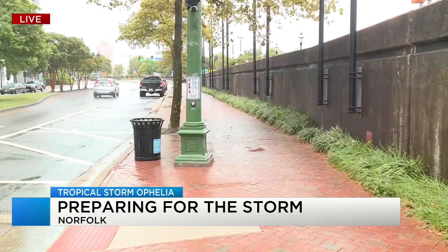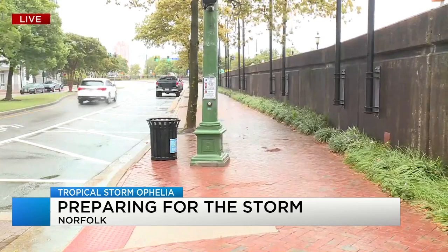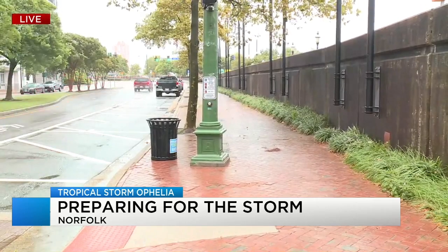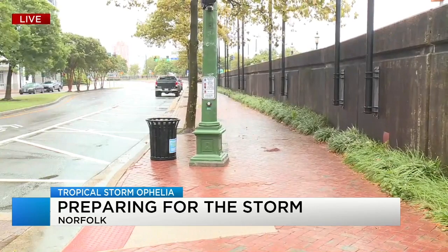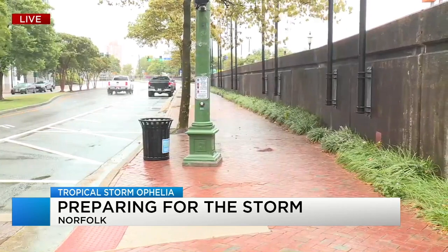If you live in downtown Norfolk in a low-lying area that's prone to flooding, you can park in the York Street garage until 9 a.m. Sunday. So again, if you need parking, you have free parking in case you need it. And remember, don't drive through flooded roads.